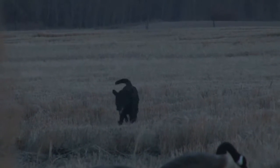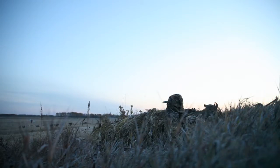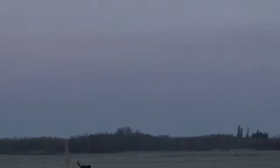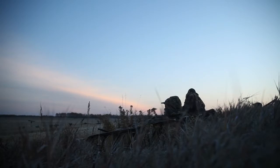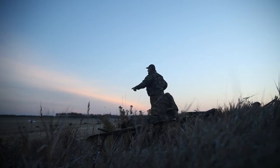Fetch! Castle was showing the signs of a young dog struggling in the field. He was definitely having some issues with breaking. He was also having problems where he was dropping the bird on the way in when he could see other birds working the area. This is the time as a hunter that you need to become a handler. You really need to work with this young dog and try to simplify things for him in the field. Fetch it up, come on, back.